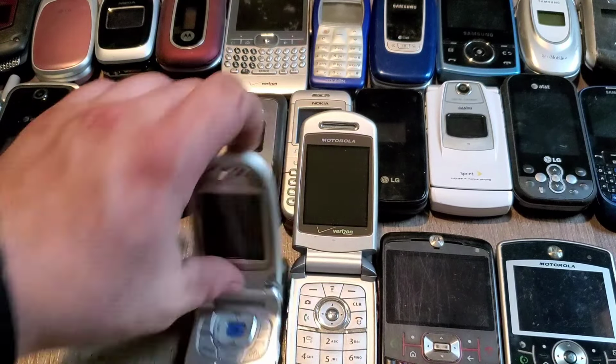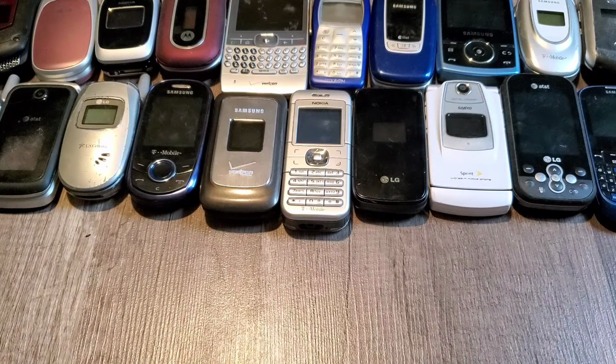Let's go and put these ones down. So there's those. I'm just going to stack the QWERTY keyboards over here in the corner, a little pile. I think it'd be easier to keep them that way. Let's grab some more phones. We're still not through one bin at all yet, guys.